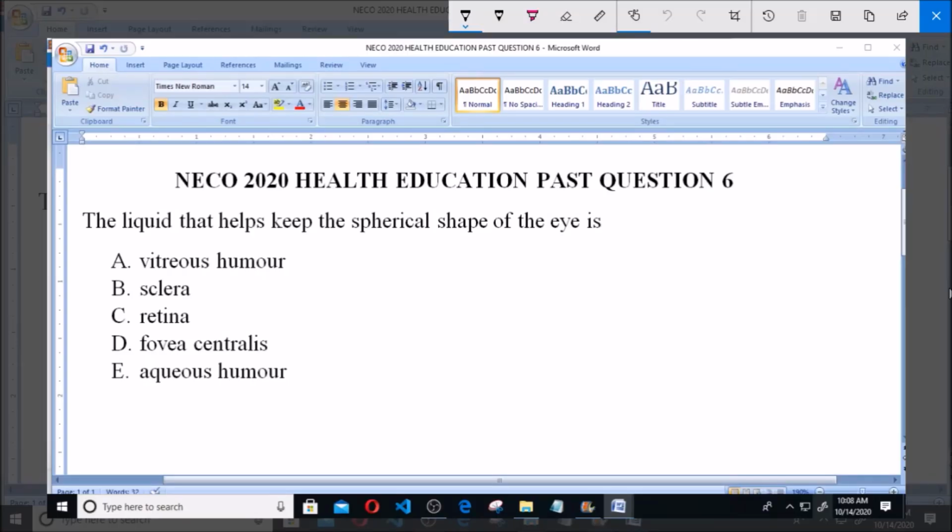I will be answering NECO 2020 Health Education Past Question 6. The liquid that helps keep the spherical shape of the eye is: A. Vitreous humor, B. Sclera, C. Retina, D. Fovea centralis, and E. Aqueous humor. Now, these are the various parts of the eye.